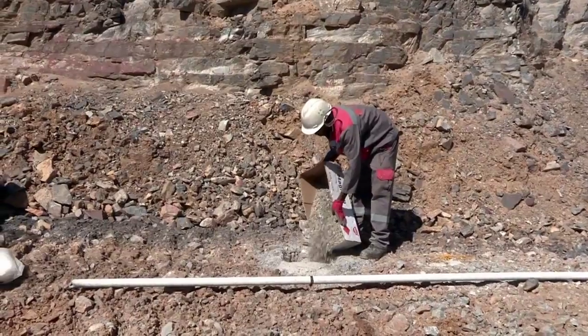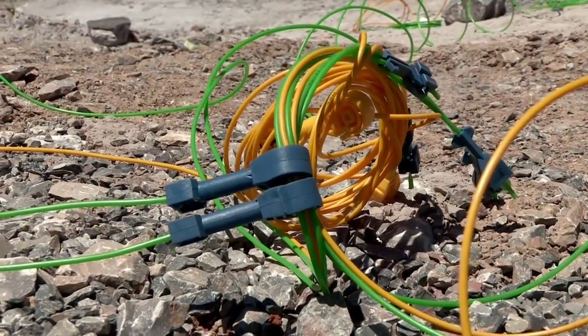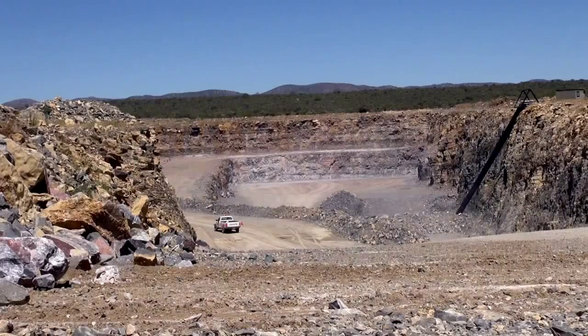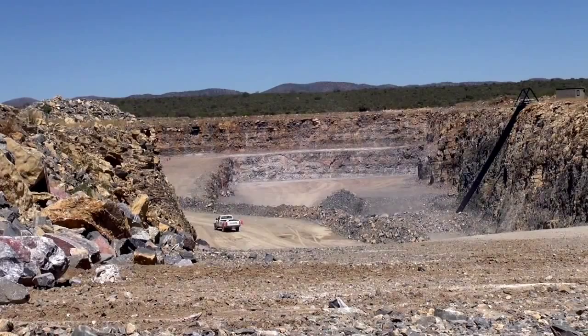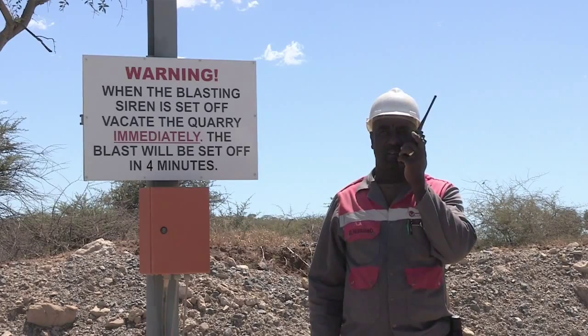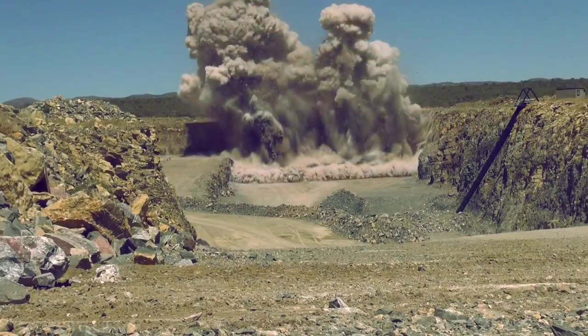The hole is then finally filled up with gravel. All cords on the surface are connected and now ready for blasting. For safety purposes, the blasting area is evacuated. Ohorongo cement uses a fuse with a 4-minute delay to set off the blast.